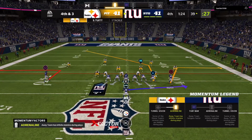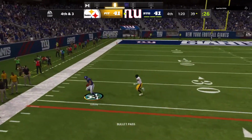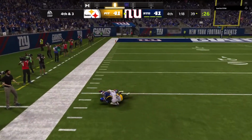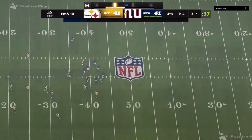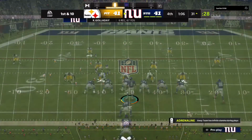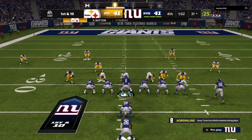Tie game, fourth quarter, and they're going for this thing on fourth down. And he'll find Galladay. That's complete. And he's able to get it to the 31, and that's enough for the first. And the drive stays in motion with a nice 8-yard pickup on fourth.